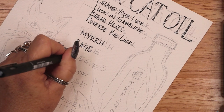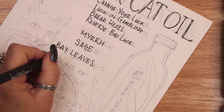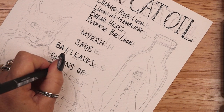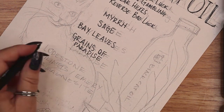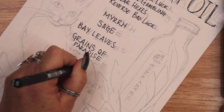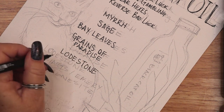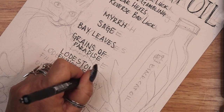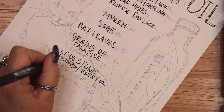This oil can also be used to keep bad luck away, break hexes and curses. It has herbs of purification included for these reasons. Black cat oil is a component of gambler's lucky charms. It also lends power to spells for second sight, stealth, and luck.